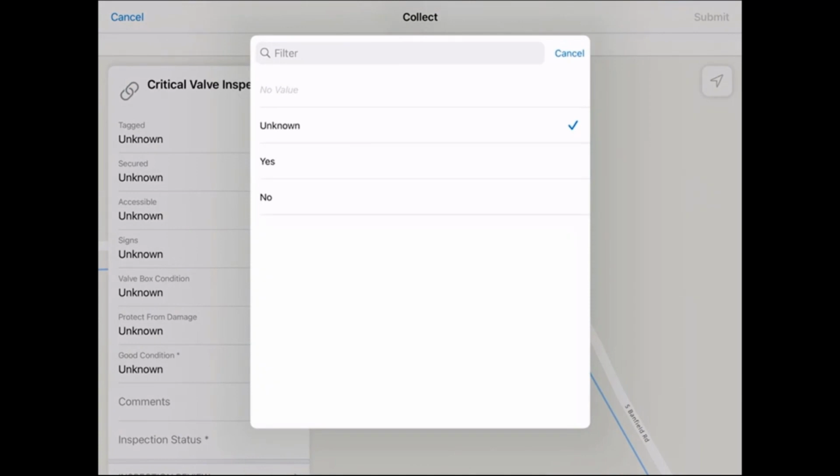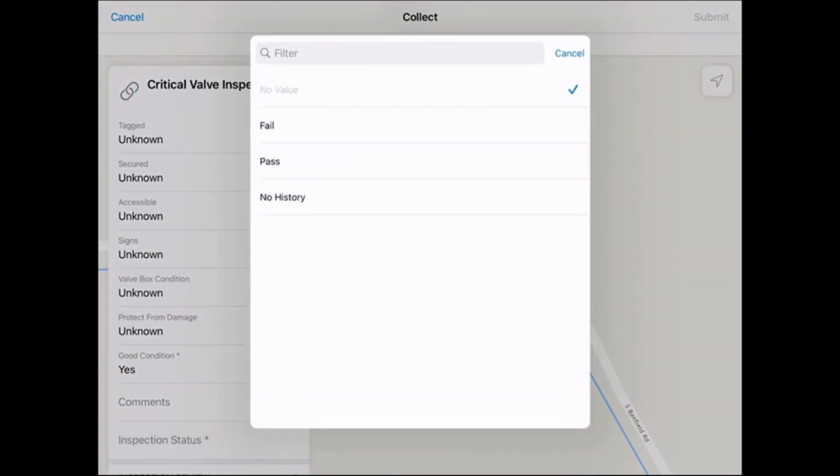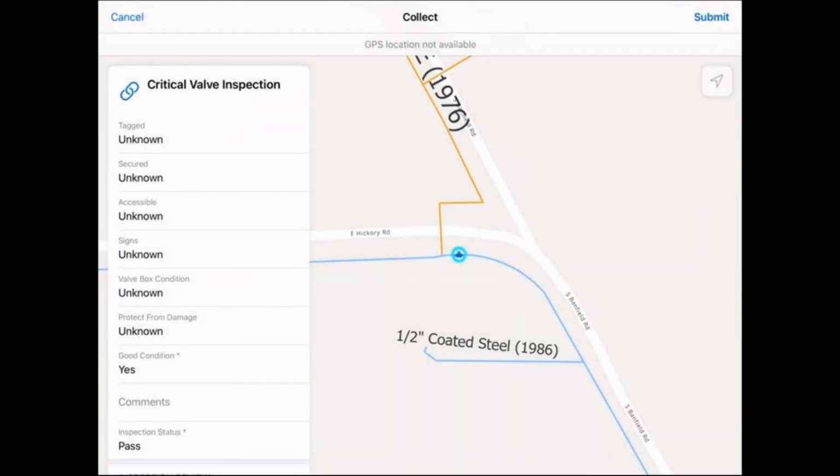I can specify whether it's in good condition, which in this case it is. And then I can determine the inspection status. Now, this is a required field, so if I never filled this out, I would not be provided the option to submit this record, which is why the submit option on the top right is grayed out. But as soon as I mark this as pass, you'll see it light up. I filled out all the required information, and then I can submit that record.